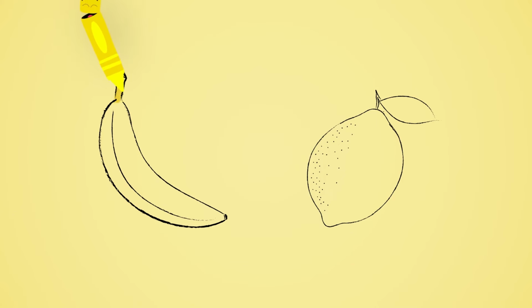Yellow's in our color crew. We can put our trust in you. Looking great in every style. Yellow always makes us smile.